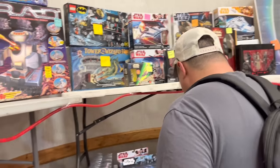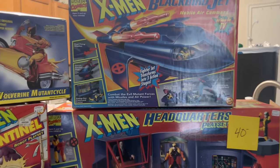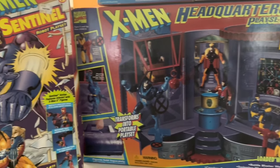Exactly. Yeah. So we kept on going back to the same booth where Eric and I scored on those turtles. And they had all of those X-Men playsets. They had the headquarters, they had the Wolverine Mutant Cycle, they had the Sentinel in box, and they had some really good prices on them, as you can see. Some of these sets go anywhere from $100 to $150, depending on condition. So I got all of these for $90. $90, that is one heck of a deal. It was like 75 bucks.